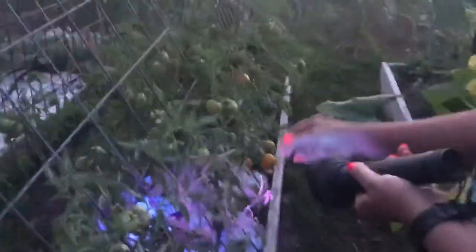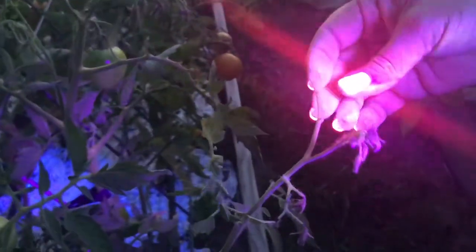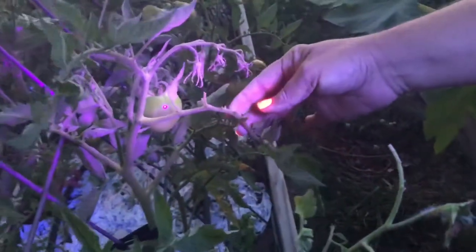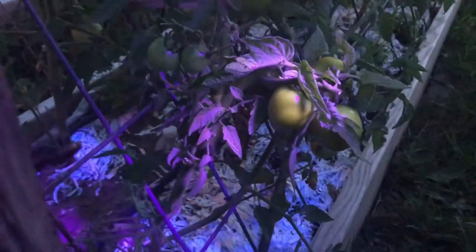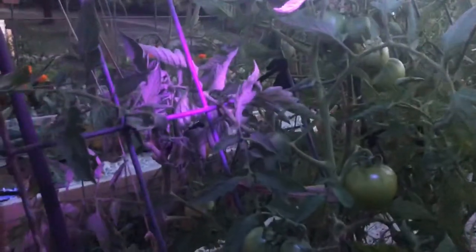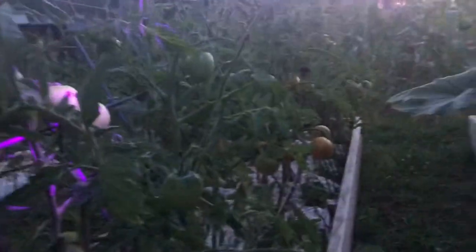Okay, so I came in here and I noticed these guys right here. Oh, look how pretty my nails look. They are bright. These guys were missing their leaves here and here and over here. So we got to looking and we had some hornworms. I had never had hornworms my entire life growing, and this year they are rampant. We are pulling off five or six a day off the different plants. And we're going to try this again at night once it gets really dark.